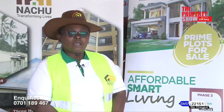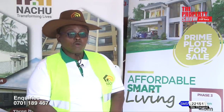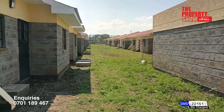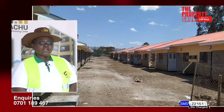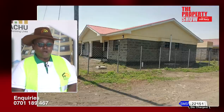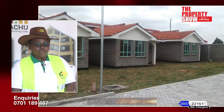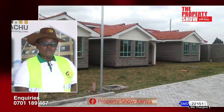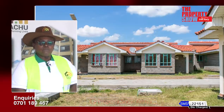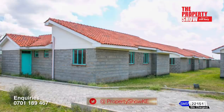Nachu was registered way back in 1979. Its core business is to deliver affordable housing through the cooperative sector by improving the livelihood of the cooperative members and the public at large. It recently launched projects that are now earmarked to provide affordable housing for everybody in Kenya, including people in the diaspora. We have also gone further to give people security of tenure, whereby we are providing affordable plots and mortgages to the clients who cannot afford normal mainstream financing from the local banks.